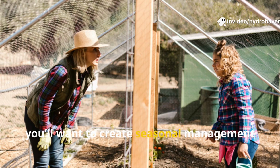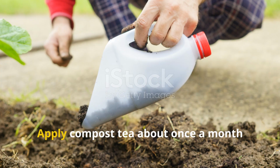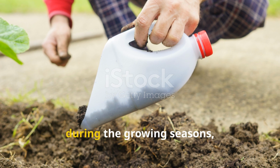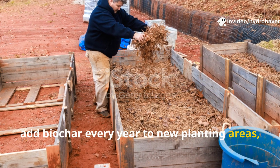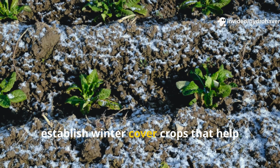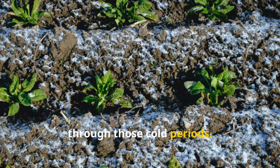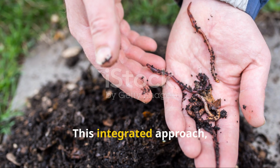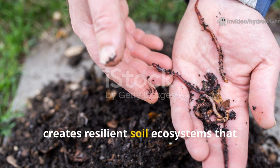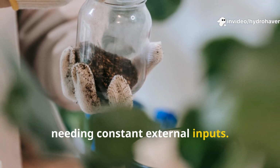So, you'll want to create seasonal management cycles that support soil biology all year round. Apply compost tea about once a month during the growing seasons, add biochar every year to new planting areas, and establish winter cover crops that help maintain microbial populations even through those cold periods. This integrated approach, honestly, creates resilient soil ecosystems that keep improving over time instead of needing constant external inputs.